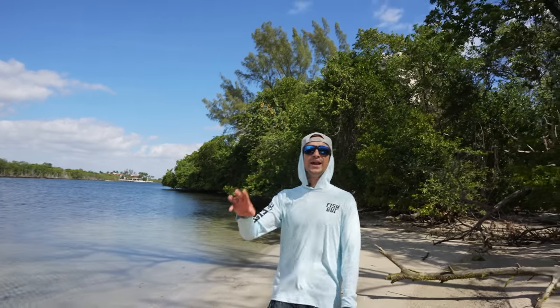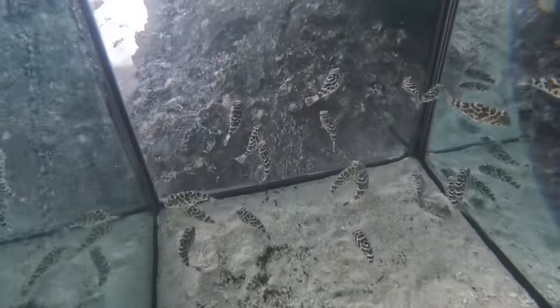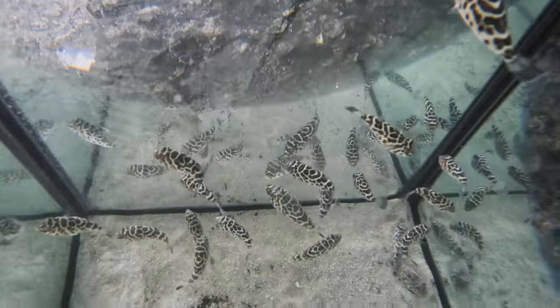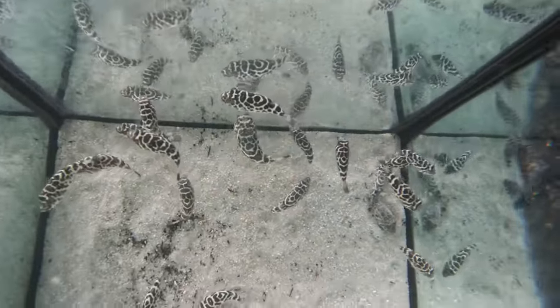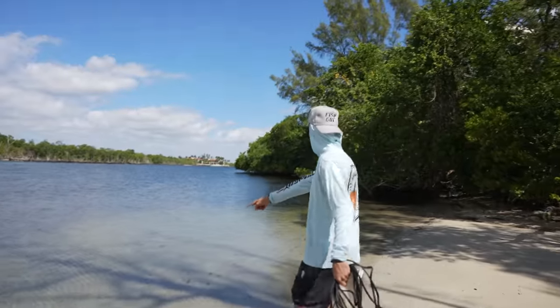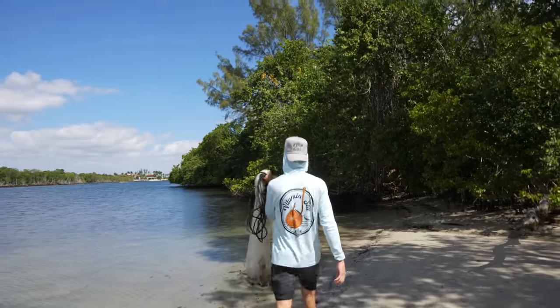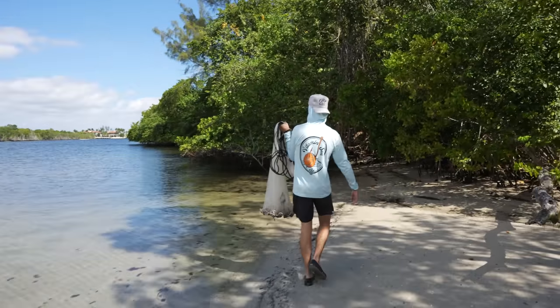It's time to add an epic fish to the aquarium. We got those cool little baby puffers inside there that are schooling like crazy, and they're still up and down this whole entire beach. But let's try and find some sort of predator, whether it be a barracuda or a snapper. Lord knows, there's sergeant majors right there. We could find a needlefish. We're gonna keep our eyes peeled and see if we can find one lurking over here. Usually they hang out near the mangroves.